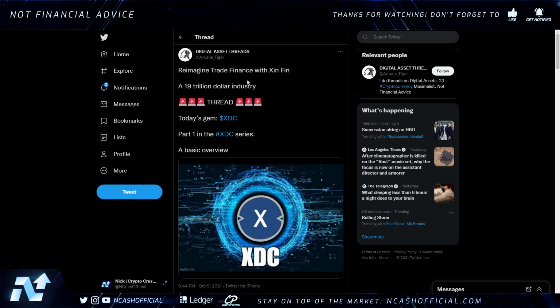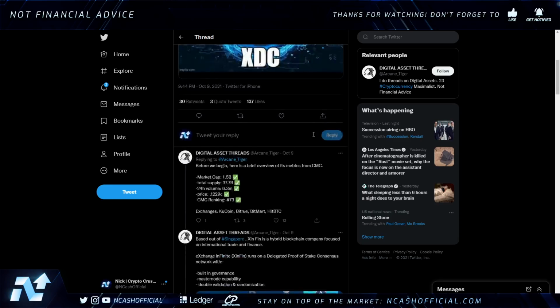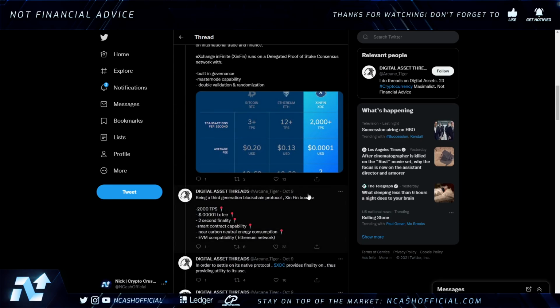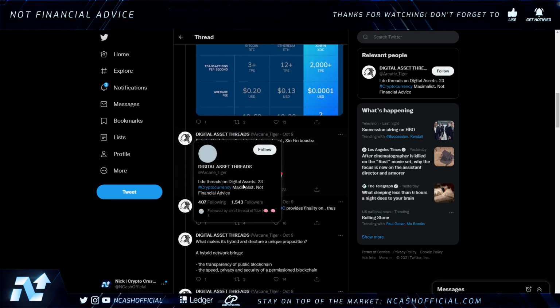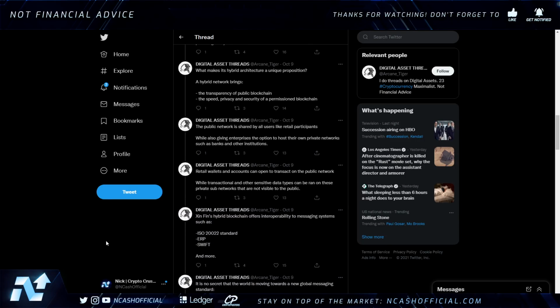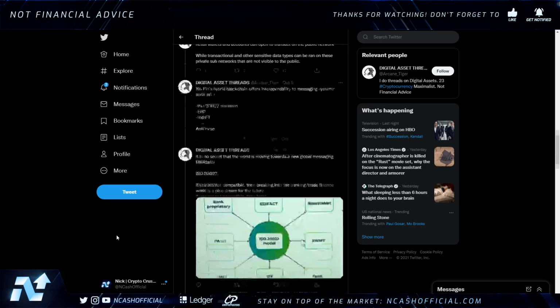But we do see here, reimagine trade finance with Xinfin, a $19 trillion industry. And this is pretty much a breakdown of the speed and efficiency of XDC, in terms of its finality and all that kind of stuff. It makes it very good for working within the global trade finance market.